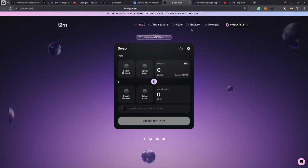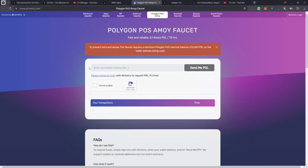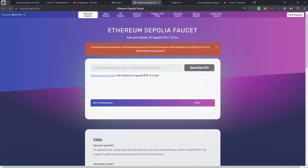Okay, so you're going to connect your wallet and then select a network. Now, before you do that, you're also going to need test tokens. So if you're new over here and you've not been engaging in testnets, you're going to need test tokens. Over here you have Ethereum Sepolia. You come over to this link, which is in the video description, and then connect your login to Alchemy, and then make sure you have at least 0.001 ETH in your wallet for you to claim faucet across all of these networks. Once you do that, you're going to provide your wallet address here, check that you are not a robot, and then you're going to get faucet.